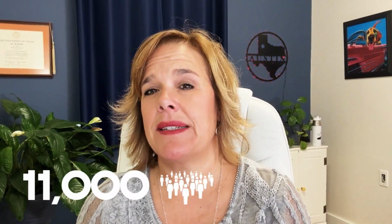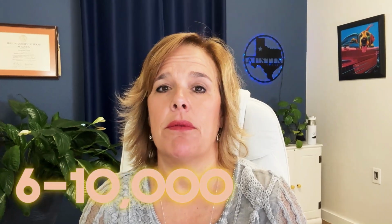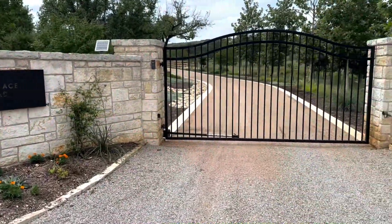Over the next couple of decades, they intend to add to the existing population of Spicewood, which is currently around 11,000 people. They expect to add another 6,000 to 10,000 people because of this community alone. Inside Loraloma, it's going to be the 24/7 gated area. That's where the golf community is going to be located.